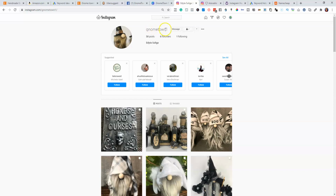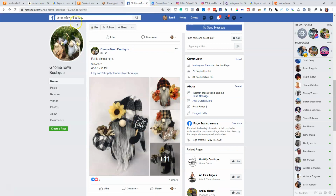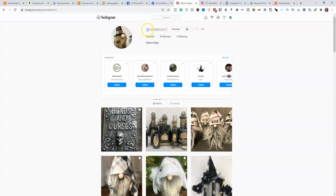So the first thing I see right off the bat here is that the name of your Etsy store is the Gnome Town Boutique, and on Facebook it is called Gnometown Boutique. And then when I come over to Instagram, it is Gnometown 1. So we want to make it as congruent as possible on all of the sites to make sure that our people, our customers, can find us.